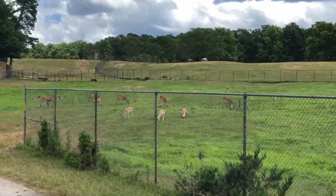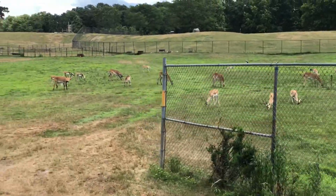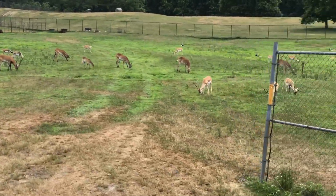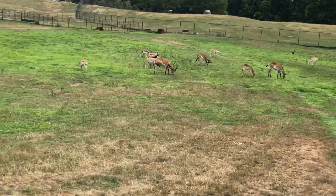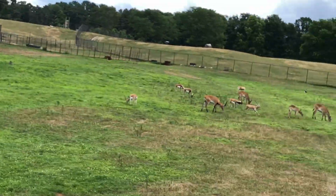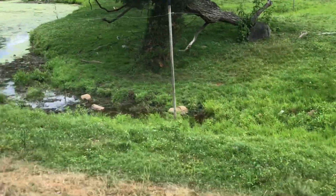On your right, you can see the red lechwe again. You can easily see those longer back legs of theirs. And you can see the black buck. These are boys. So as the boys age, they go from tan to black on the top half of their body and the outer part of their legs. And also they get those spiral horns. The girls, which are part of the breeding herd, will be in the last section.